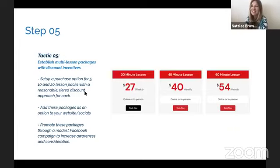Tactic 5, establish multi-lesson packages with the appropriate discount incentives attached to them. So we don't want you to undersell yourself, but we want to think about how you're going to market these things. So maybe you've got 10 and 20 lesson packs with tiered discount approaches for each one. So, set your prices a little higher, and then go ahead and set the discount from there, right? So if you need to set your prices X amount higher so that you can offer these discounts for packages, do that. But make sure you understand exactly how you're going to package these things, market them, use them on your website, use them on your socials, and then promote them.